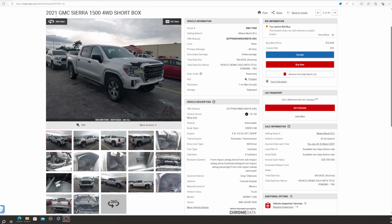Today's vehicle is a 2021 GMC Sierra 1500 four-wheel drive with a short box. It's offered by our favorite sellers in Miami. Key is present, no miles, and it doesn't run. We know it's a third-party auction car because there is no seller down here. And how do we know it's from our favorite sellers? Well, you guys know if you've been here before. If you don't, hang tight.